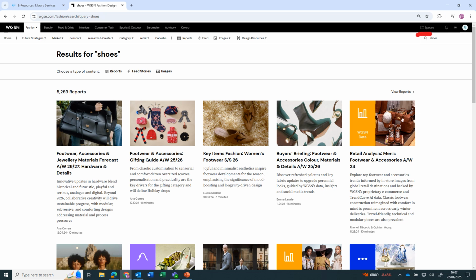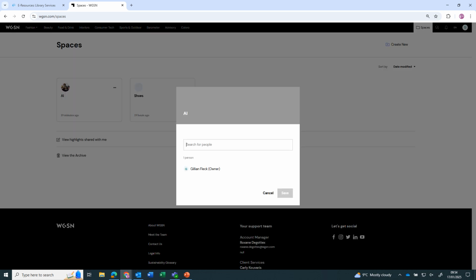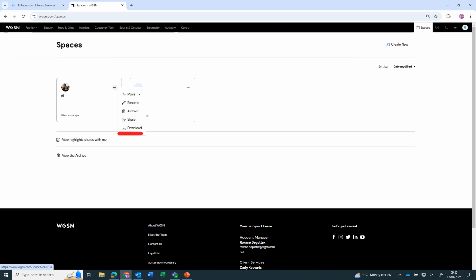Spaces can be accessed at the top right of the screen. You can see the folders you've created. If you click on the 3 dots, you can share the folder with someone else in Belfast Met, or download the folder to your device. There is an option to translate the WGSN website into a number of languages. Click on the EN at the top right of the screen and choose the language required.